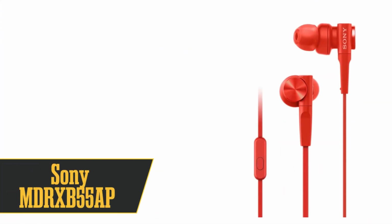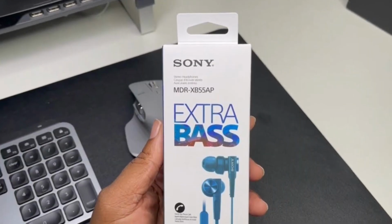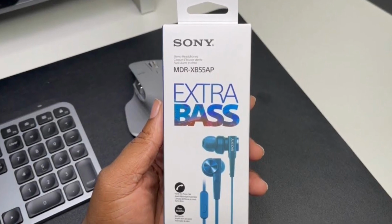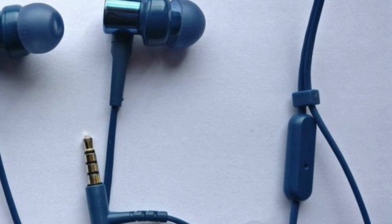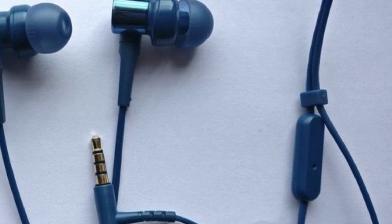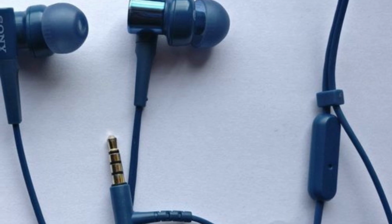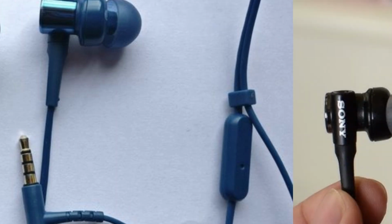Drumroll, please. Taking the crown, Sony's extra bass in-ear headphones are the best overall. Ever jammed to a track and felt those UNZ beats? That's the magic of their bass duct design, giving you that super crisp sound isolation. And hey, don't get fooled by the size of their 12mm magnetic drivers. They might be tiny, but boy do they pack a punch, delivering super clear tunes, even when you're cranking up the volume.